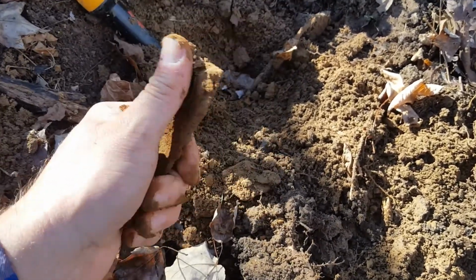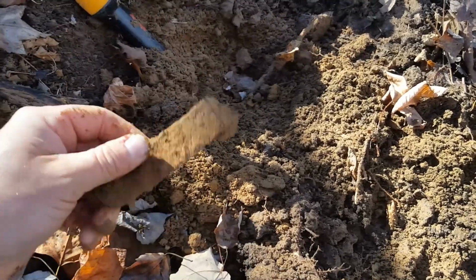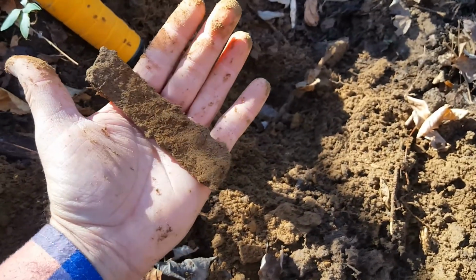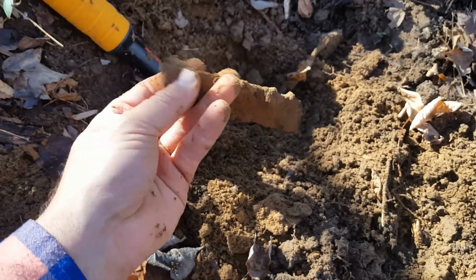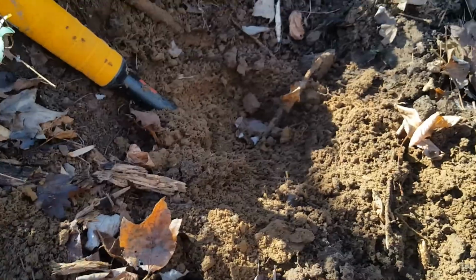I'm hunting on relic mode now with the Equinox. I haven't done it much before. I usually hunt coin mode even in fields. That's just what I'm used to. But yeah, that's interesting. Piece of iron rung up as a small piece of brass. Well, that's why you gotta dig it all. Getting back to it.